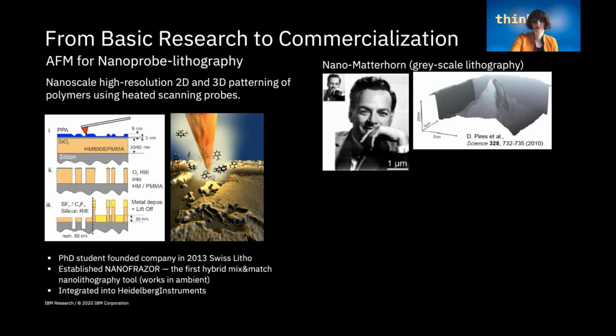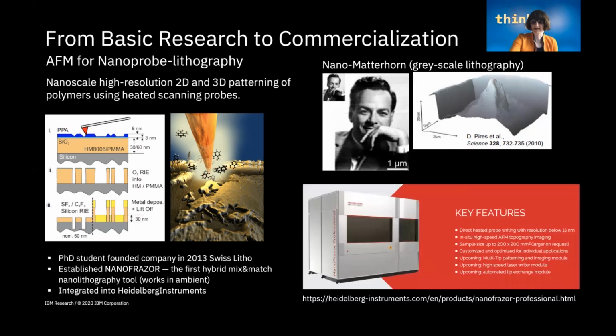This technique actually has been commercialized by a PhD student and a colleague who founded a company in 2013 called Swiss Litho. They established a commercial tool, NanoFrazor, which is the first hybrid mix-and-match nanolithography tool, and it works in ambient. Later on, this company was integrated into Heidelberg Instruments, and today you can actually buy a commercial tool which allows you to pattern 200 millimeter silicon wafers with this technique.